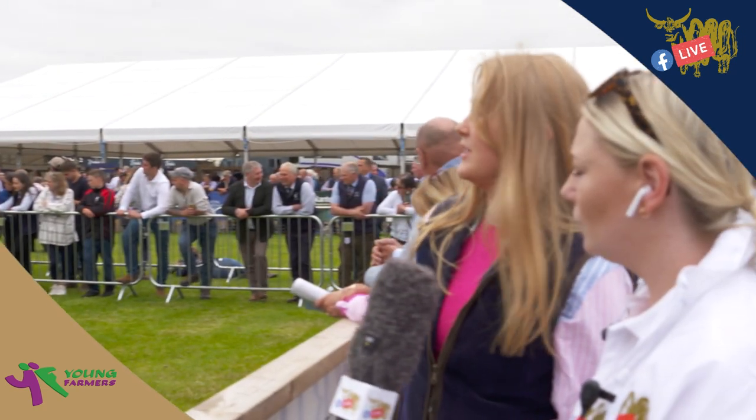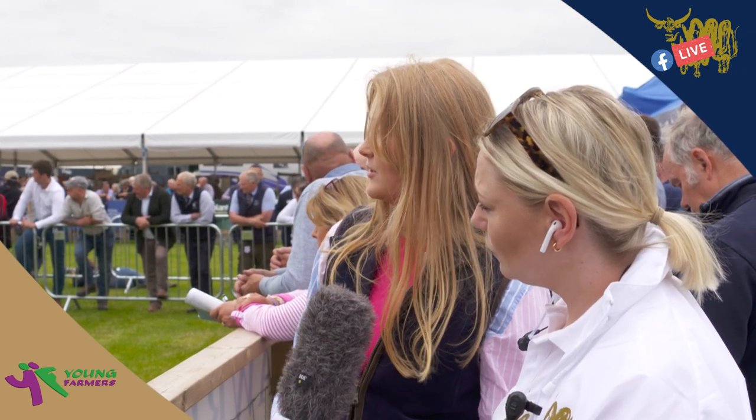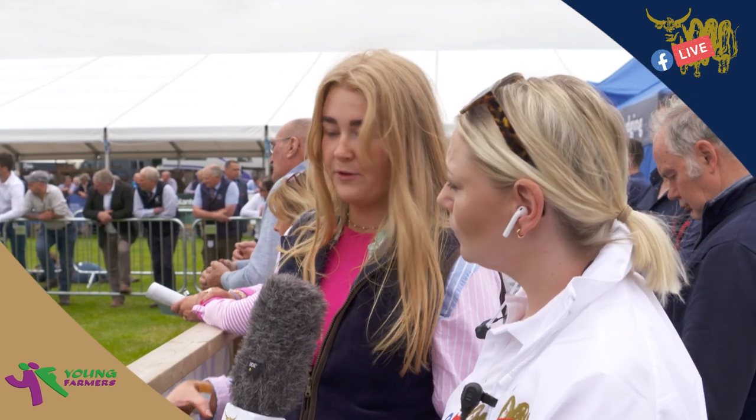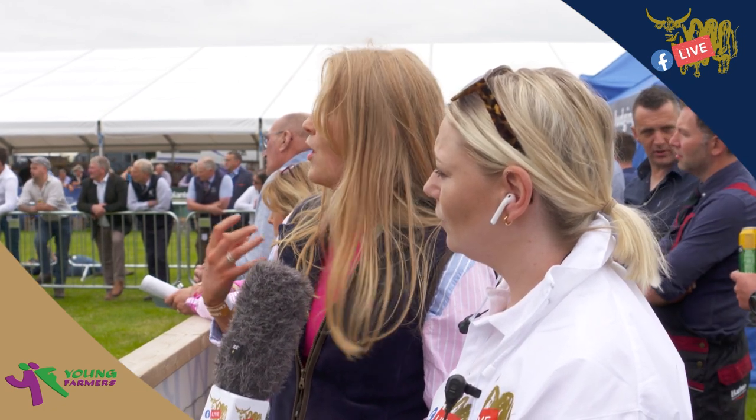Perfect. What's happening here? So basically what the judge has done is he's let the tops run around in the ring. He's had a good look at how they move. He's then asking the handlers to bring them over to the side so that he can get in about them, feel their carcass, feel their wool, make sure everything's all in the right places and that they're standing well and that they're fit and healthy. That means he can make a better evaluation of where he's wanting to place each individual tup.